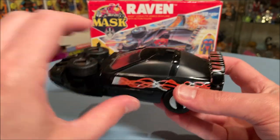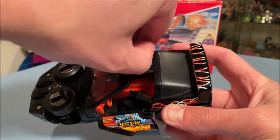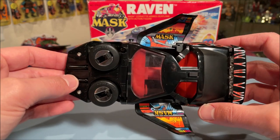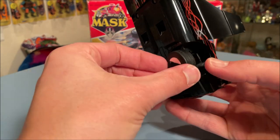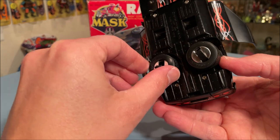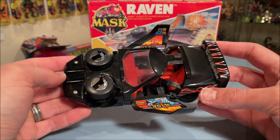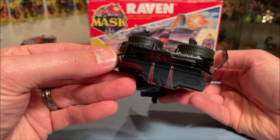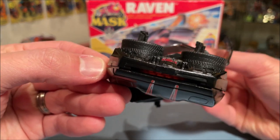Which is great. And you can flip these down for the wings, revealing the stickers and the mask logo there. These wheels flip under and again have those guns that can pop out of the wheels. And then this also has one extra feature. Inside the front here are little orange discs. There's two of them in there.